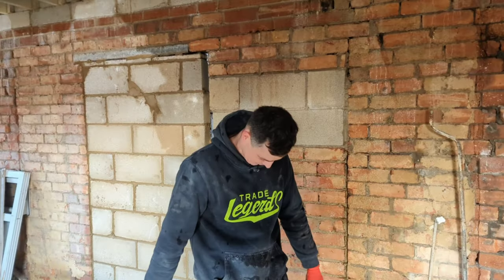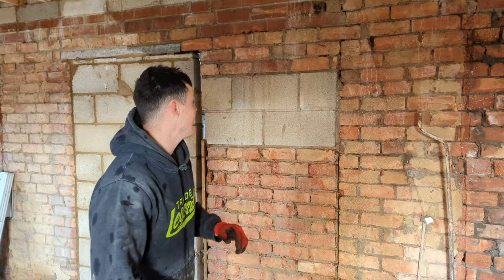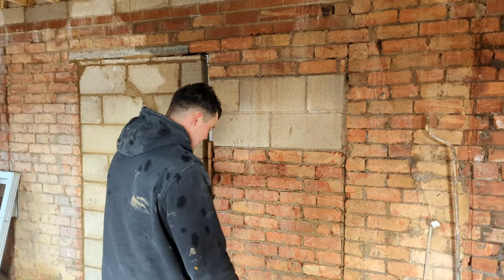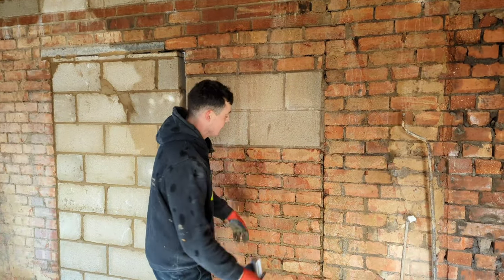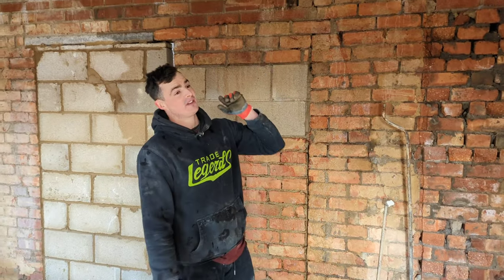I need to get a change of clothes. So we're moving this doorway. There was a doorway there, but we're just going to move it here. It was already a doorway once a while ago, so we're just going to quickly cut it down and throw a lintel in.